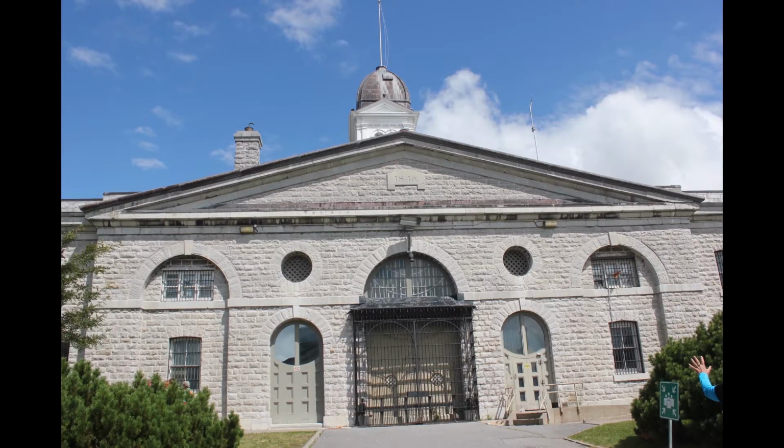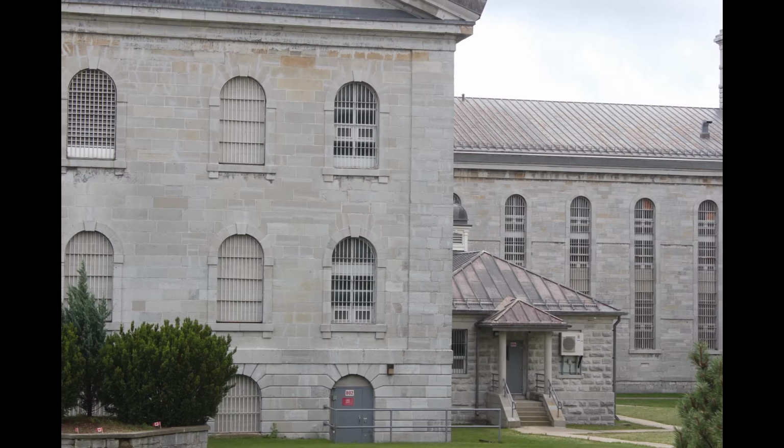The main gates where traffic came in and out, deliveries, prisoners. Well, prisoners would have been processed through the prisoner processing center.